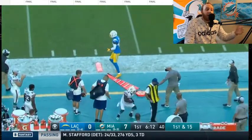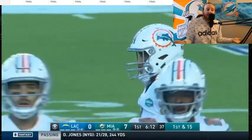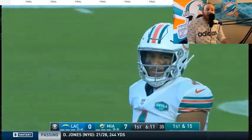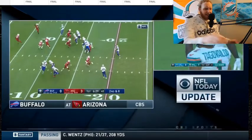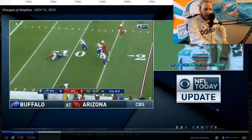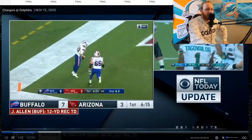Nice little out route. And we saw Russell Wilson get picked off on this route. Tua, nice little accuracy right toward the sideline. And it picks up basically 14. Now we're looking at 2nd and 1, I believe. And we get a double box here with Josh Allen. And that's the fake. We love that little move by Josh Allen.